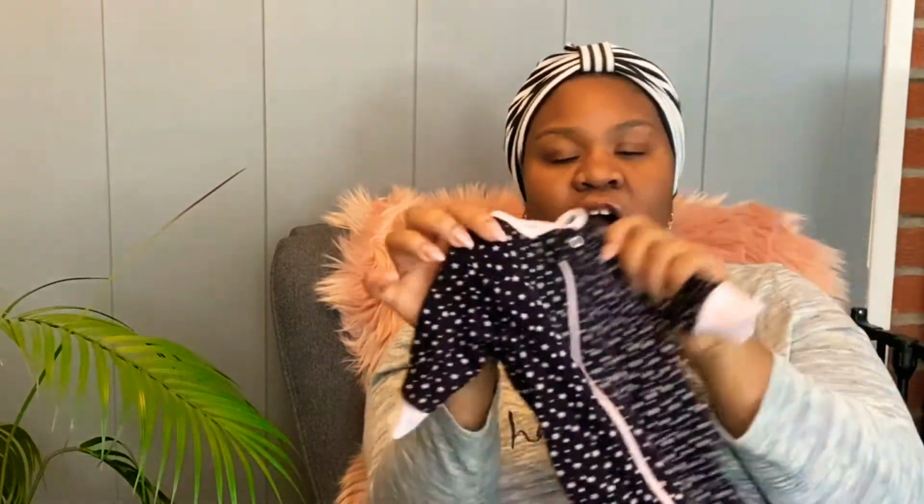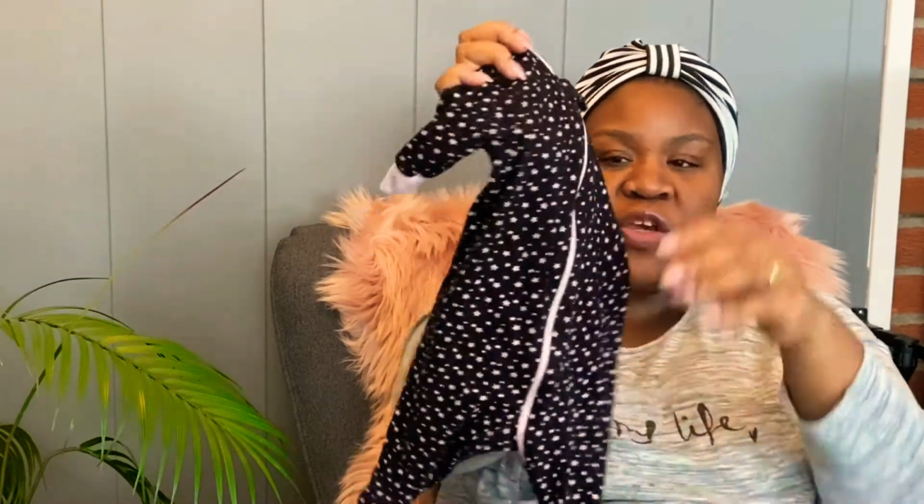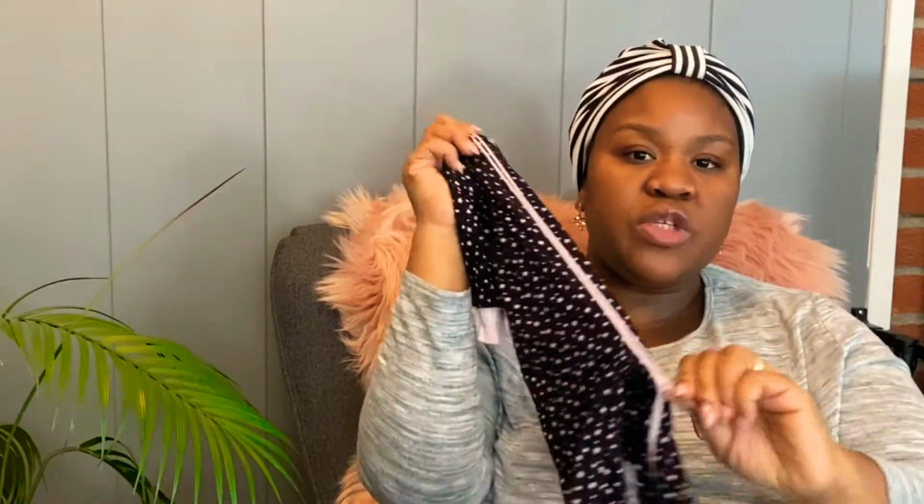Number 4 item, sleep and play. I use this all the time when we're at home. It is really, really good, especially the ones with the zipper, because I really like them. It's very easy to zip up and zip down. This one comes really handy. It is not only for bedtime, that's why they call it sleep and play, because you use it during the day and during the night. It's up to you.